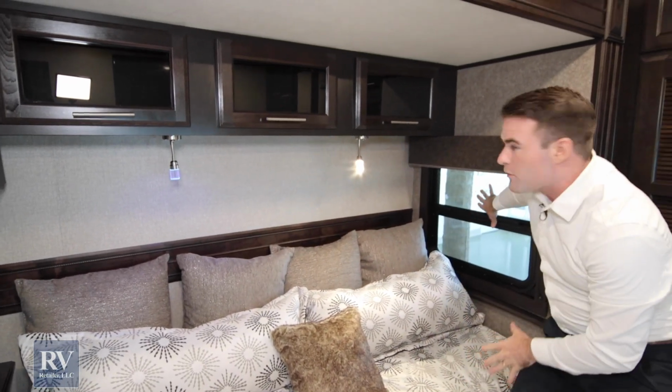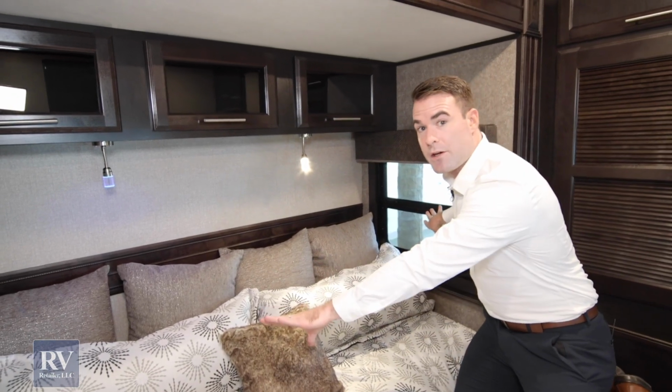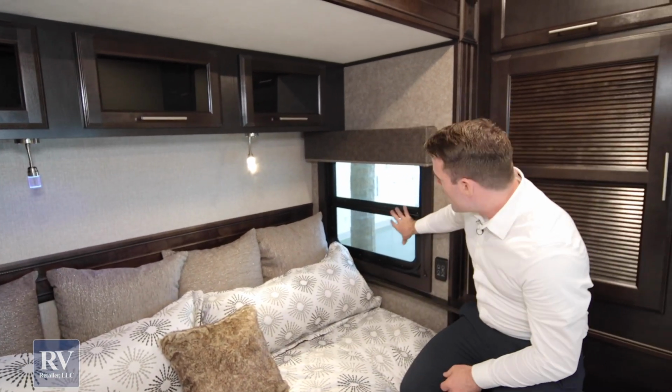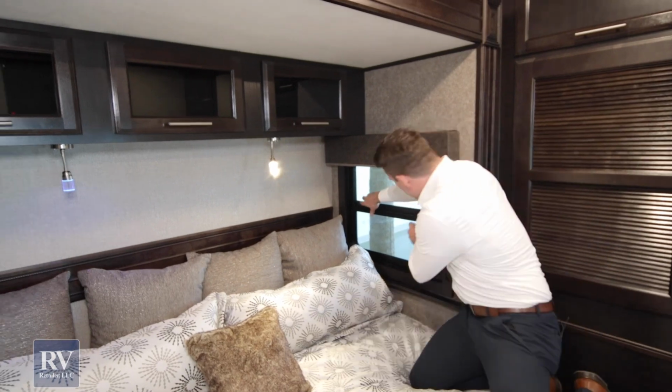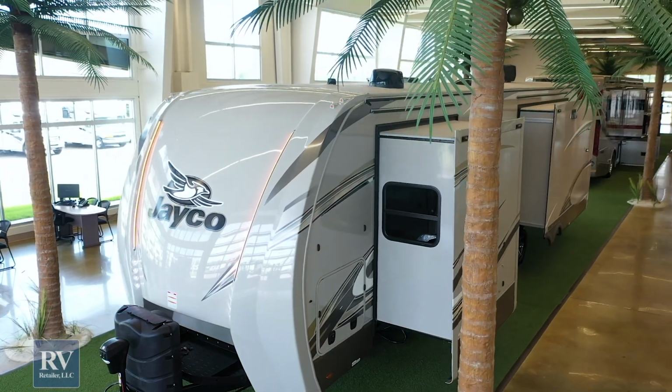And then in your bedroom slide wall, you have windows as well. Other brands usually don't give you windows here, and if they do, they're tiny and they don't open. These ones actually open, so you can let cool air go inside here as well. And you can see outside.